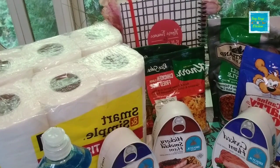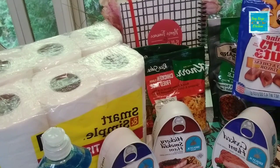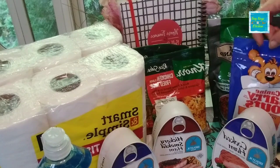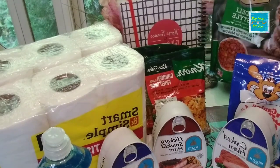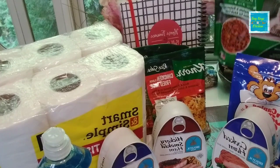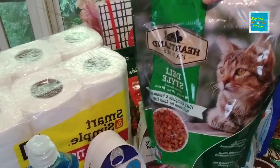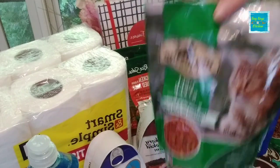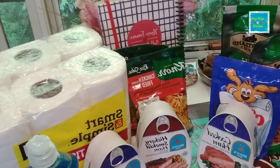Right here is for the pet. I ended up getting some beef and cheese flavored dog treats for him. And for the kitty cat, I picked this up. They have these bags here, cat food, Heartland brand, and they were $1 each. I like to put Billy's little bags and boxes on the pantry shelf for the pet.